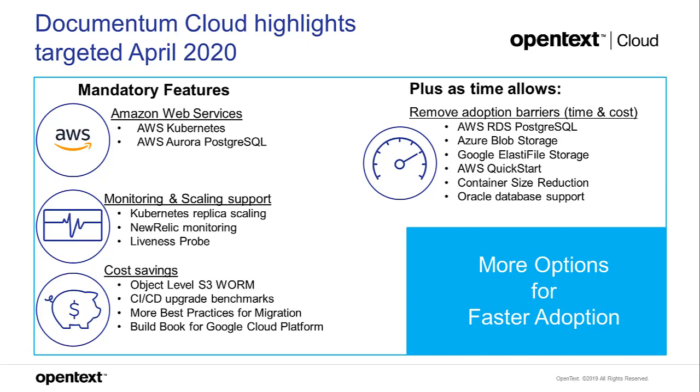Elastifile storage, to help reduce the costs on those cloud platforms for our customers who have large volumes of content. Get into reducing the container size as well. Right now, if you go out and download them, you'll see they're multiple gigabytes large, and we really want to make it a lot easier, more portable, and less time consuming to get those containers and get them installed.